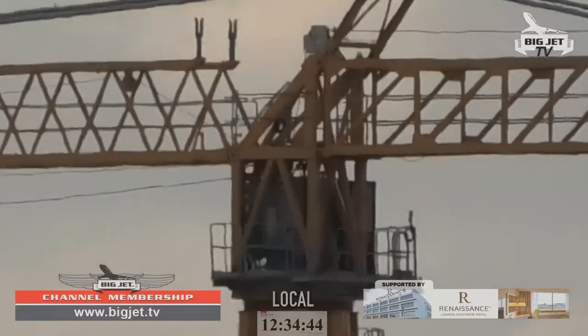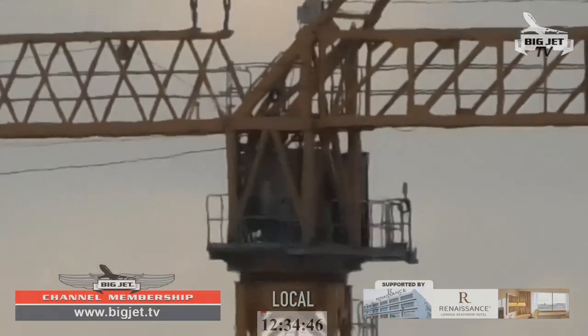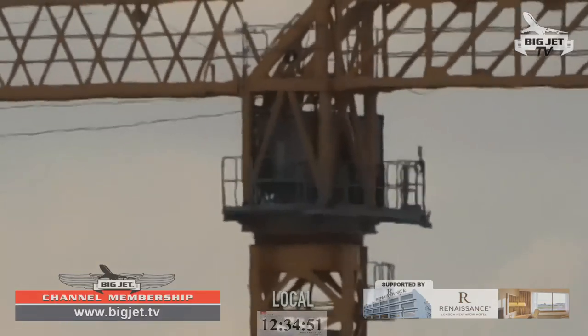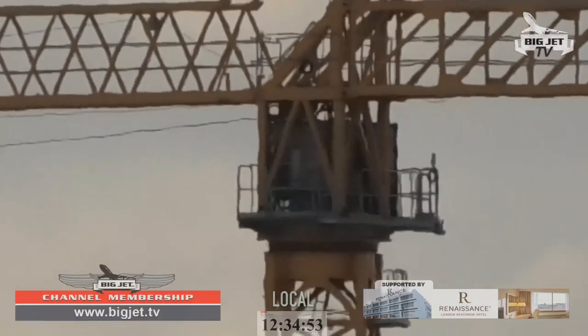Try to zoom in on you, mate, but we can't see you. You need to come out on your little gantry there and give us a wave. But I don't want to take you away from your job and all that kind of thing.